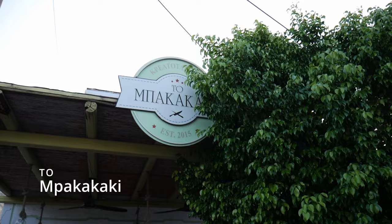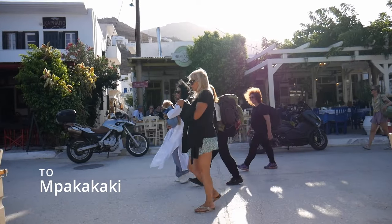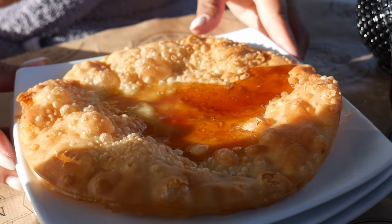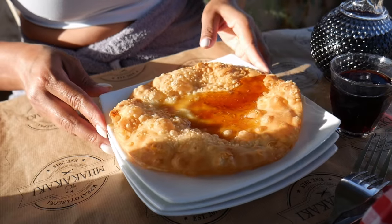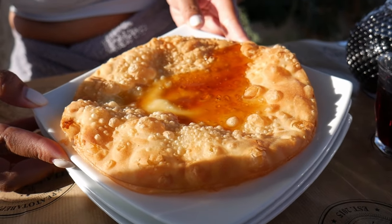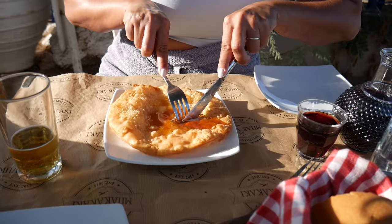The beach was amazing. We're back in the port town and we're at Bakaki for dinner. This is a steakhouse restaurant. They don't even serve fish here. And we're starting with the sfiakopita. This looks wonderful. It's a mix of cheeses in a bread dough, fried and then topped with honey.